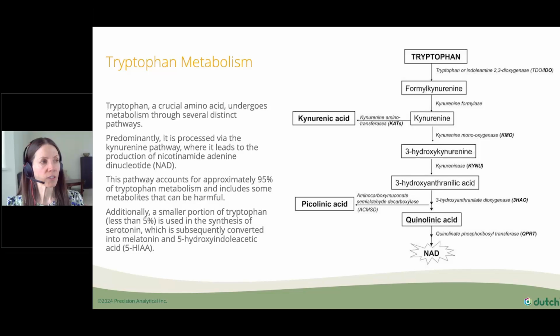So tryptophan, which is an important amino acid, goes through this metabolism in all of these different pathways, and it's processed primarily here throughout this pathway. This pathway accounts for about 95% of tryptophan metabolism. Smaller pathways are converted into melatonin and serotonin, but most goes through this pathway.